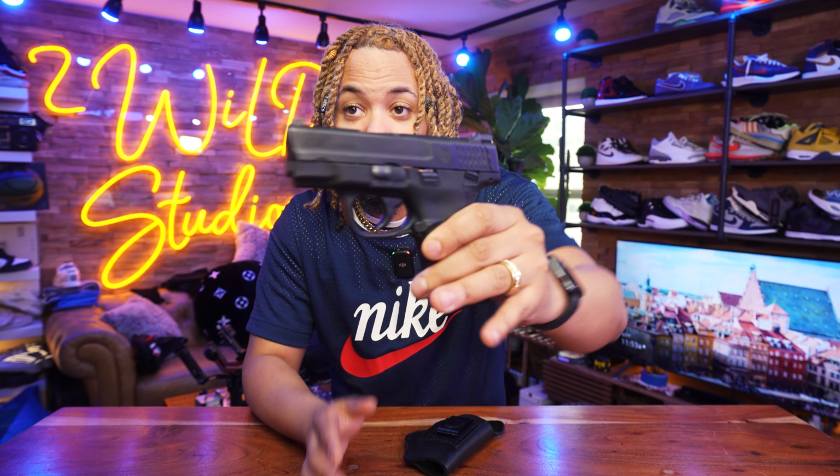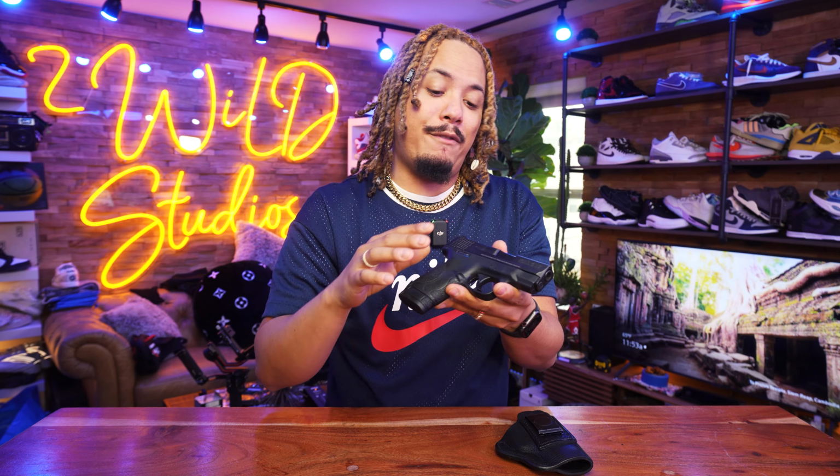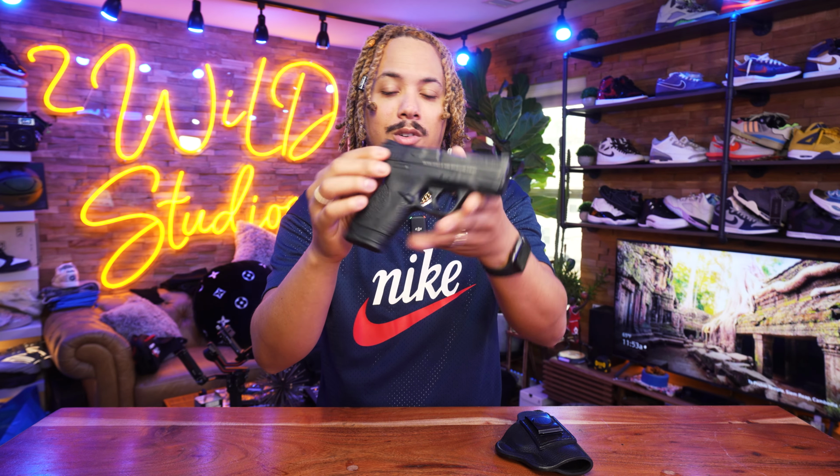This is a single stack. Everything is clear and on safety. I love the safety on there; the safety is very nice as well. This is a little bit outdated. They have a double stack version of this now, the MP Shield 2.0. I think this is like the 1.0 or something like that, but it's been updated since, and I would say people that own the updated versions of these can definitely agree and say that this gun overall is solid.